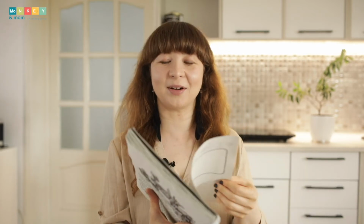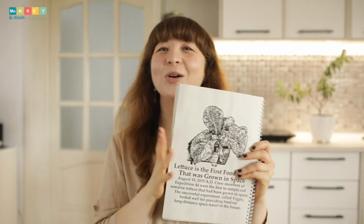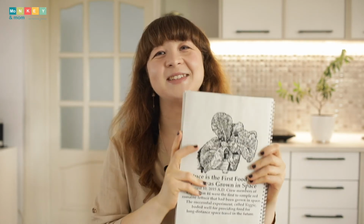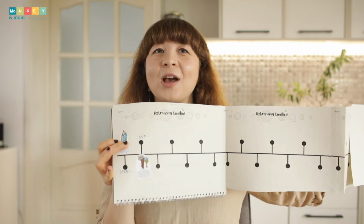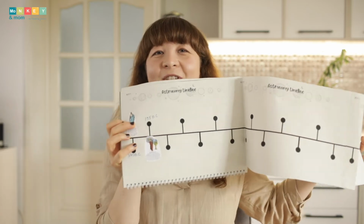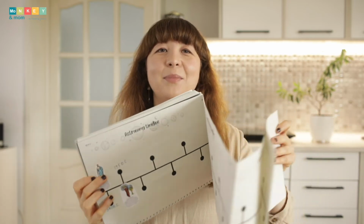I found out more than I expected from the timeline figures in the Essential Timeline Library. Did you know that lettuce was the first food grown in space? Me neither. It was all there in the folders of the Essential Timeline Library. And since we're talking timeline figures, I added a small foldable timeline attached to his notebook where he will glue the small timeline figures as he completes studying about them.